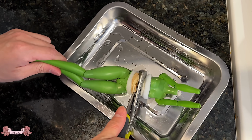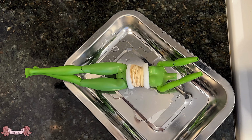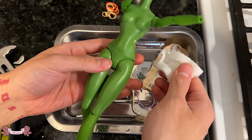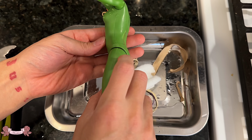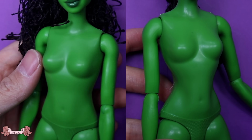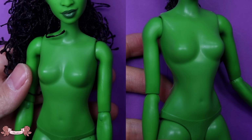For me, it's unpredictable because I don't really know where I'm squeezing for the most part. And sometimes I want to be accurate with a certain shape of the waist, but this is definitely a lot faster than my usual technique. And as you can see, it's not super drastic. It's a very, very subtle difference, but I'm sure it will help with the overall costume.